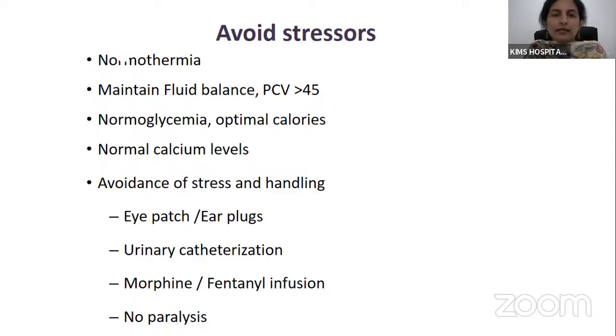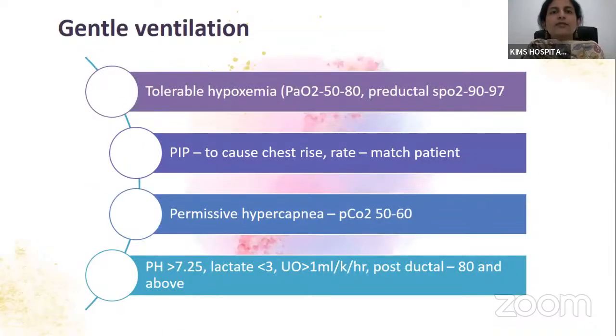We can use fentanyl infusions for sedation, and fentanyl also helps in reducing the PVR. Paralysis should not be used. So the second component is recruitment of lung fields. Gentle ventilation needs to be done. There needs to be tolerable hypoxemia with PaO2 levels of 50 to 80 and preductal saturations of 90 to 97%.